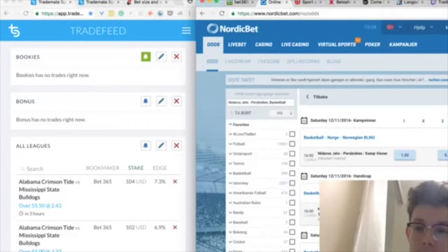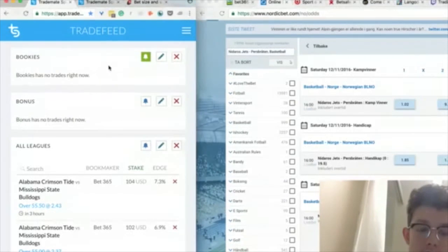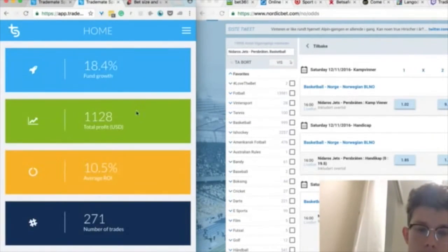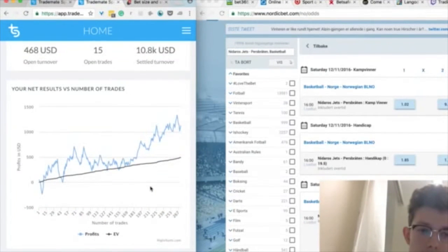But what's good about the majority of the soft books is that they offer sign-up bonuses. So despite me not running too well, I was still able to clear somewhere between $1,800 and $2,000 in bonuses. That's a very important tool for me that has enabled me to build my bankroll. Right now I have a bankroll of about $7,000, and I've been running pretty well since I started using Trademate, way above EV almost the entire time, as you can see from the graph.